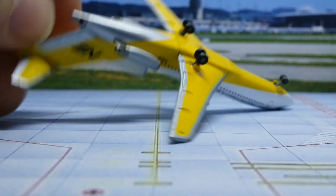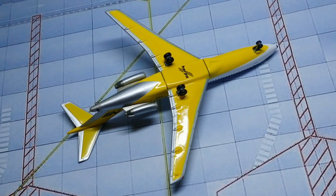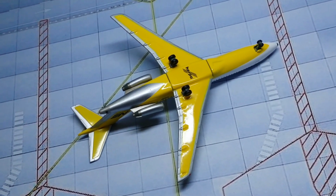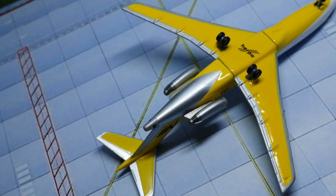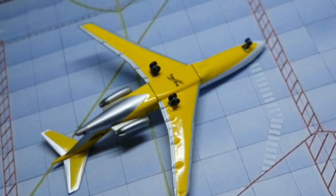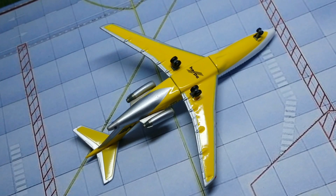And now taking a look at the bottom of the plane. If I can actually get this to align properly, there you go. You can see that the bottom is not very detailed, but still decent. The entire bottom is yellow, so that's kind of cool. The 727 is supposed to have an aft stairs right here, but that is not modeled onto the casting by Herpa, which is unfortunate. I think Starjets includes that in their casting. Anyway, it says Herpa in the middle, and that's about it.